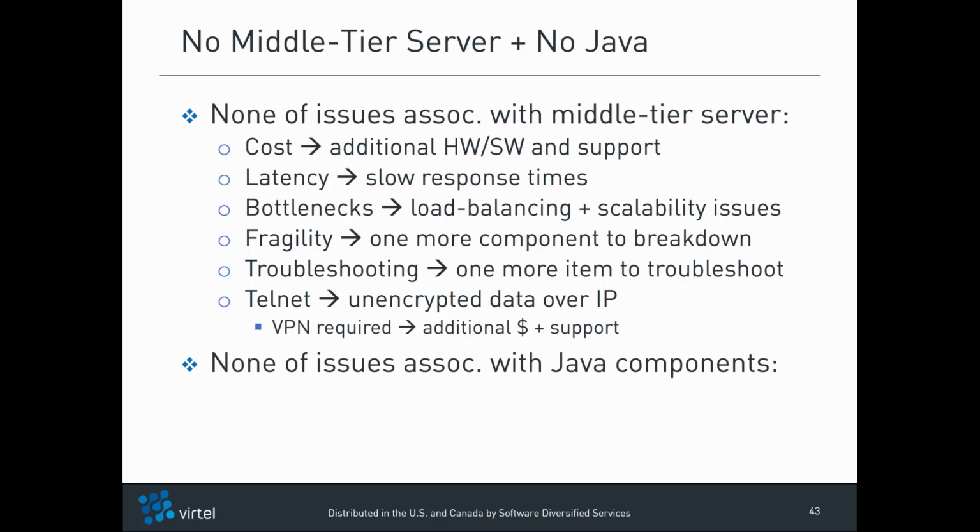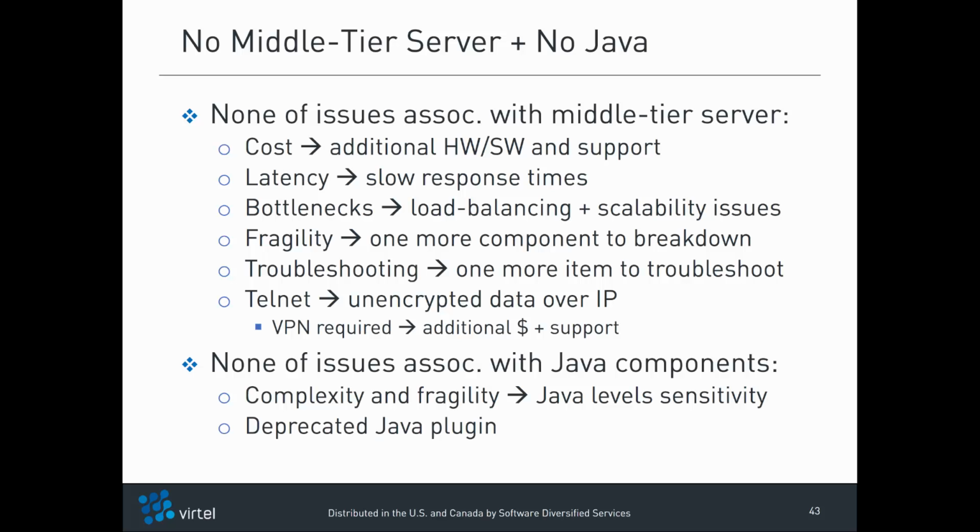It also eliminates the issues typically associated with Java components, namely additional complexity and fragility caused by the sensitivity of the solution's components to Java levels, and Oracle's deprecation of the Java plugins for those products that rely on this plugin.